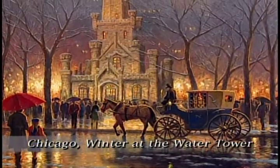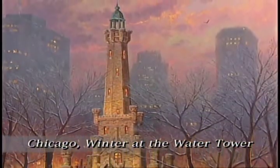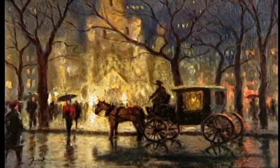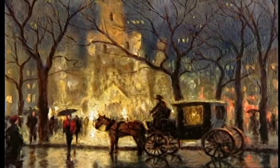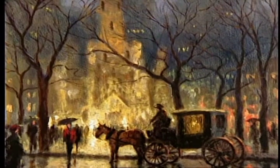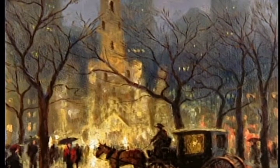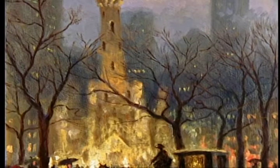I am so excited to present my brand new painting, which is called the Chicago Watertower. Now let me tell you a little of the history of this painting. In 1998, I created a study of Chicago, a view of the water tower. Now this study was done in an impressionistic studio study style. This was meant to be a color study that hopefully someday I would complete as a finished studio painting.